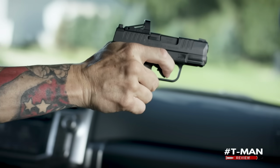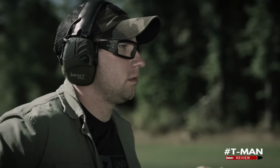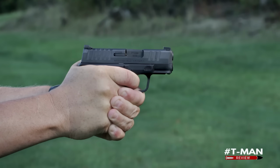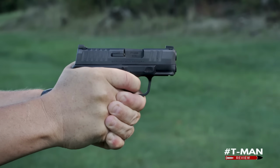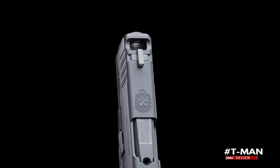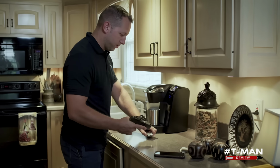And let me tell you, this thing handles 9mm loads like a champ. Even in rapid fire, the recoil is surprisingly manageable. The OSP part of its name is another big win. The slide comes optics ready, right out of the box. And even with a red dot mounted, the gun stays lightweight and balanced.